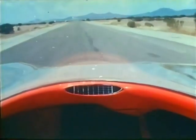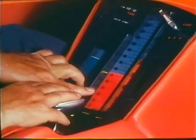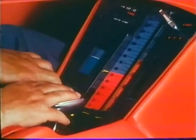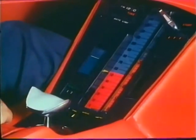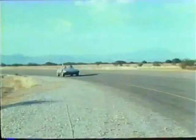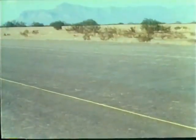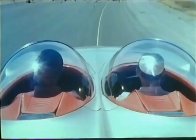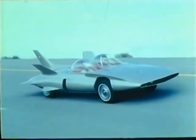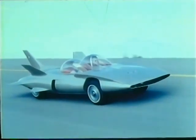Want to sit back and relax? Well then, set in the speed you want to drive and switch over to automatic guidance. Release the stick and Firebird 3 is on its own, receiving its commands from a wire in the road. This certainly is the future, your future, brought closer today by the Firebirds.